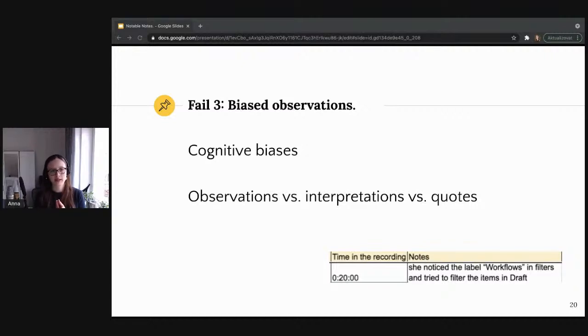There is a half-made up example from the usability testing that I mentioned. There was a case when a user had a task to set up something called workflow steps. And they found a button which filters by workflow steps. It doesn't set them up, actually. And what ended up being in the notes was the note that the user tried to filter something using this button. But that's actually not an observation, but an interpretation.